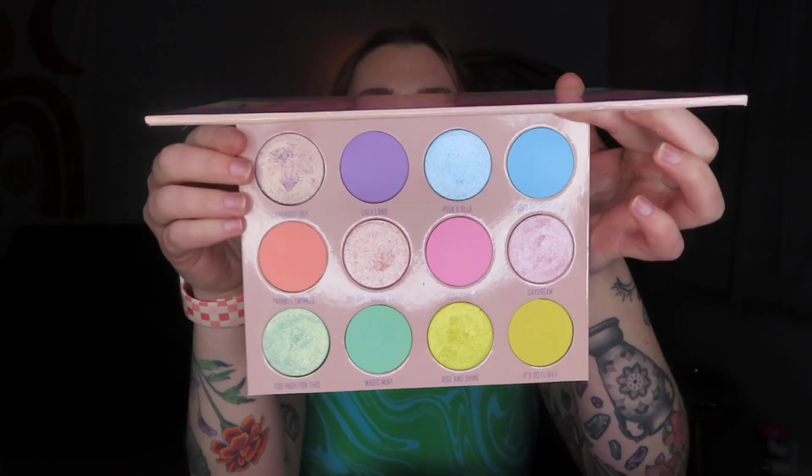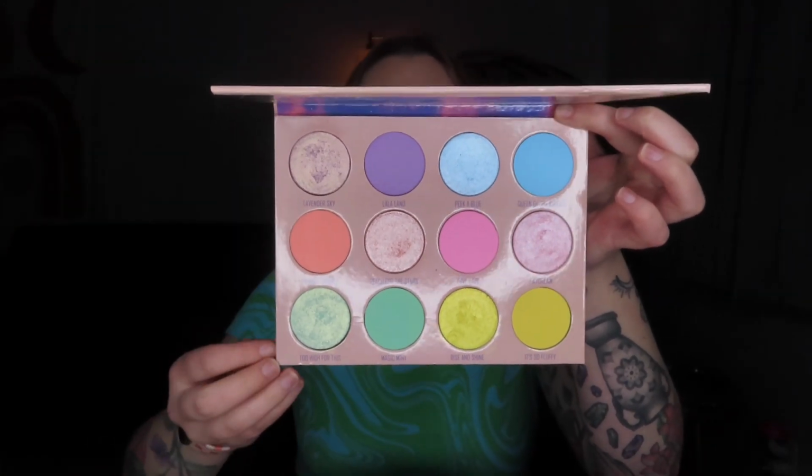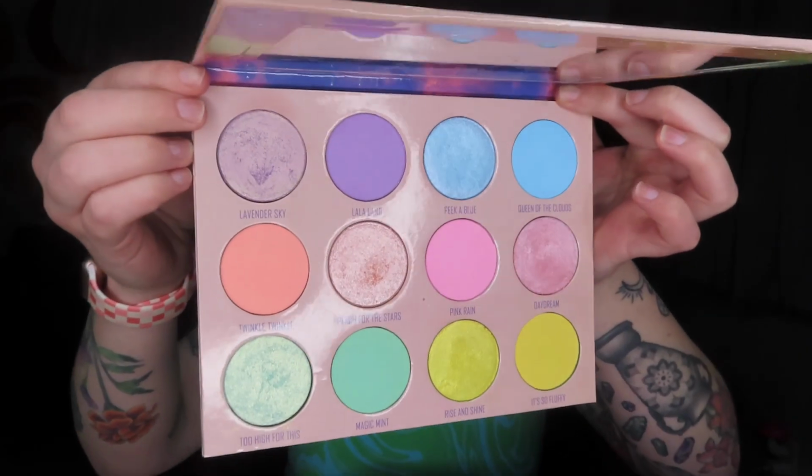I think you can create so many easy looks with just 2 shades in the palette, but you can also mix and match. This is one of my favorite pastel palettes. The shimmers are really beautiful. I love creating looks with this. I feel so pretty when I do looks with this, so if you're looking for a good pastel palette, I would definitely recommend this one.